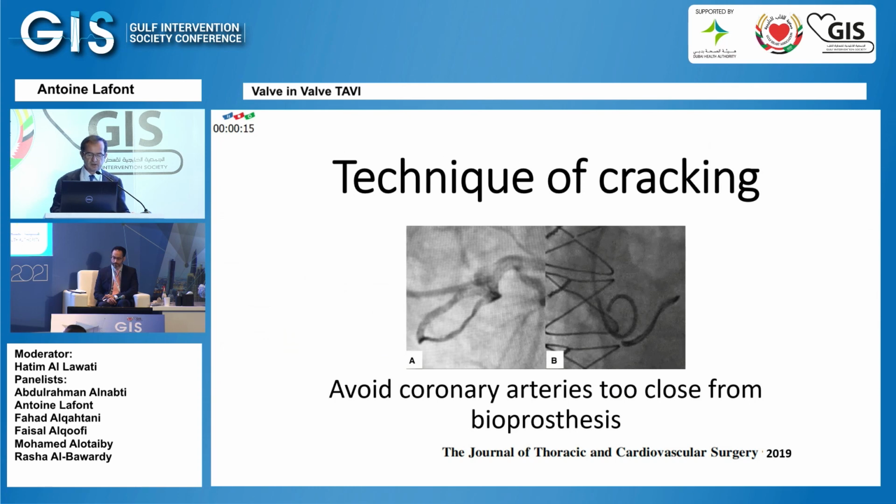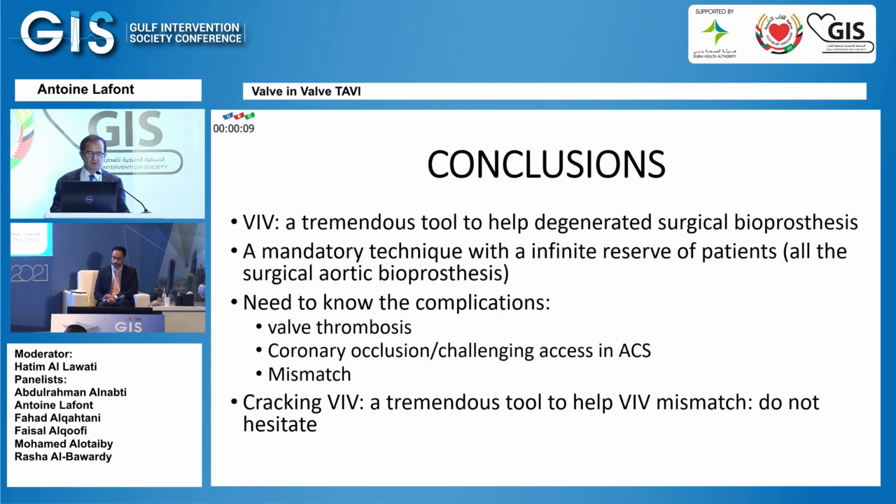With the technique of cracking, avoid coronary arteries too close to the bioprosthesis. In conclusion, valve-in-valve is a tremendous tool to help degenerated surgical bioprosthesis, a mandatory technique with an infinite reserve of patients. We need to know the complications, and I would especially mention the coronary occlusion and the impossible access for the valve in the future. So we have to be really careful not to consider that now every degenerated bioprosthesis should get a TAVI. Thank you.